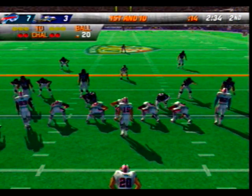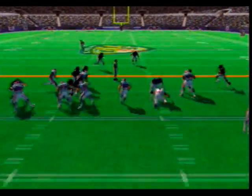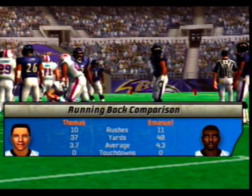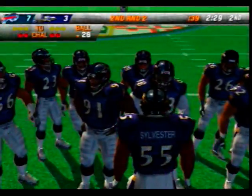Only one man in the backfield. Hand it off. Kendall comes up to make the play at the 28. So after that run, we can see how the two main threats on the ground have fared so far.